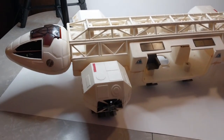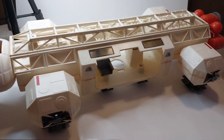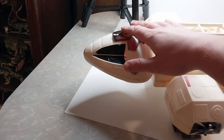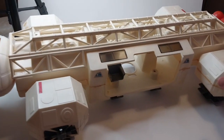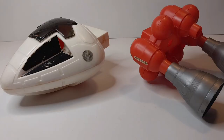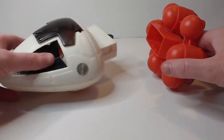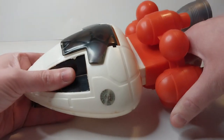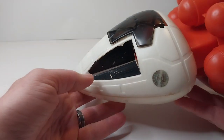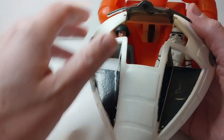I really like the design of this vehicle. I've been playing Starfield, and this really reminds me of some of the ships you can build in Starfield, especially this cockpit area. And these kind of look like some of the storage containers you can add to your ship. One of the cool play features for this ship is that the cockpit and the boosters come off, and then you can actually snap them together and just make like a little flying craft and leave the rest of the station behind. The cockpit opens up and you can fit 2 figures in there.